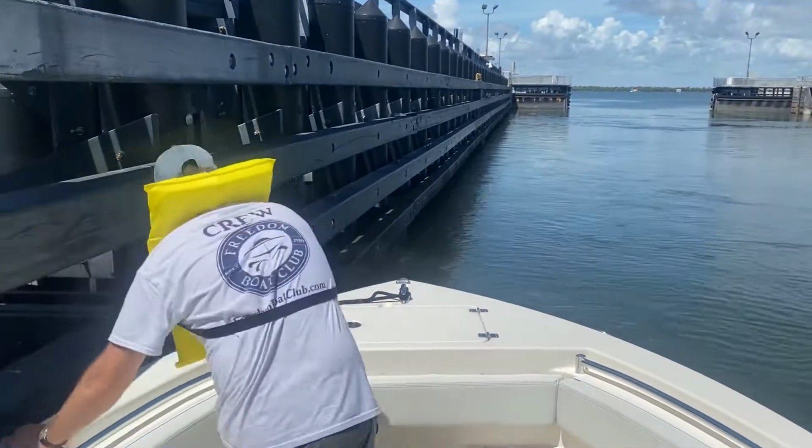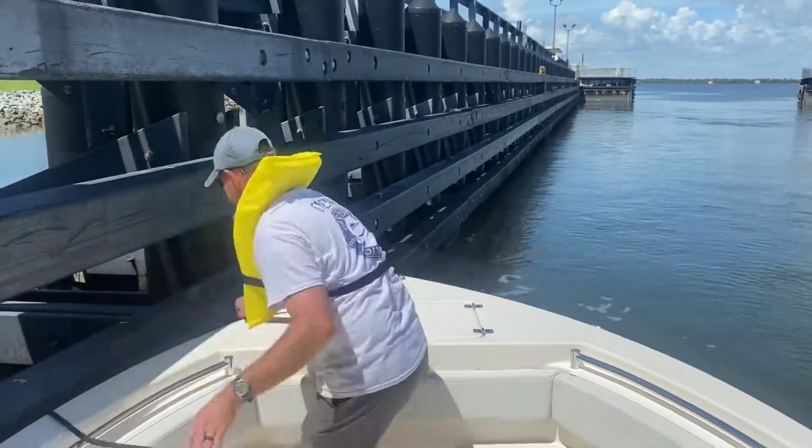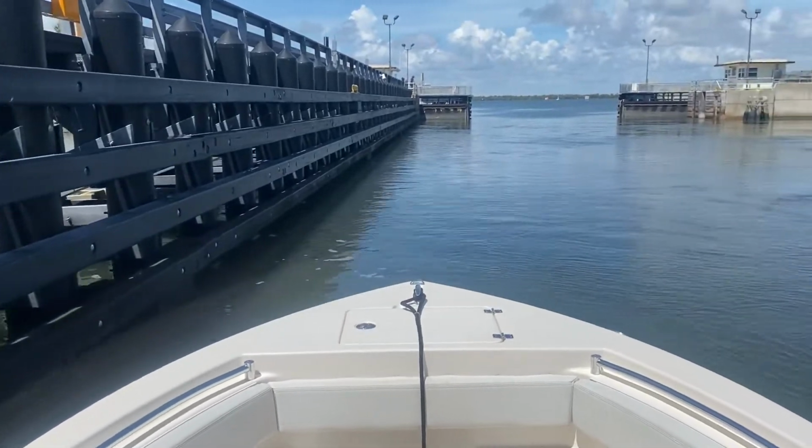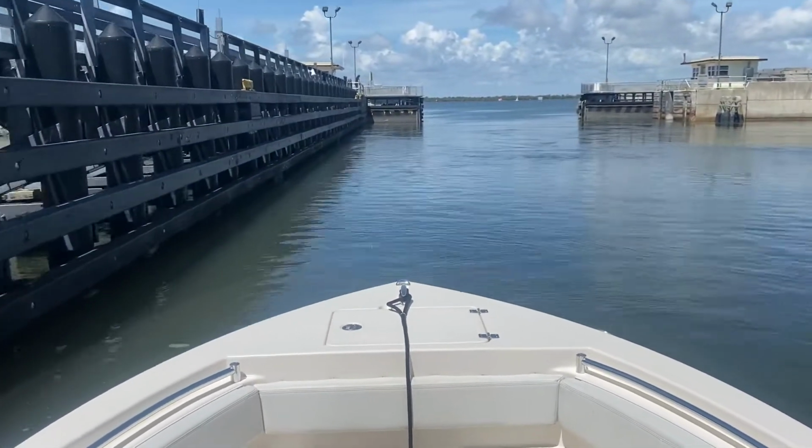With that radio call, it's finally time to leave. Untie, push off the wall, and ease your way out. Keep those life jackets on until you're outside of the lock doors, though.